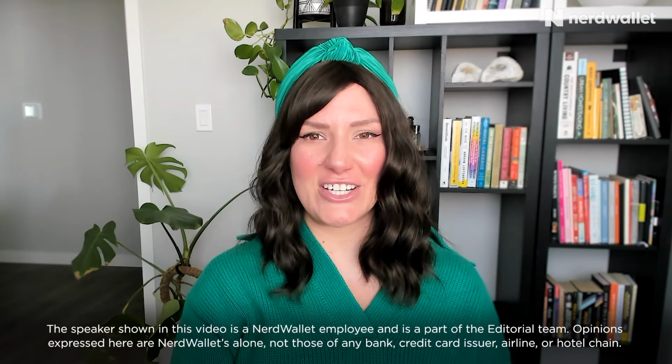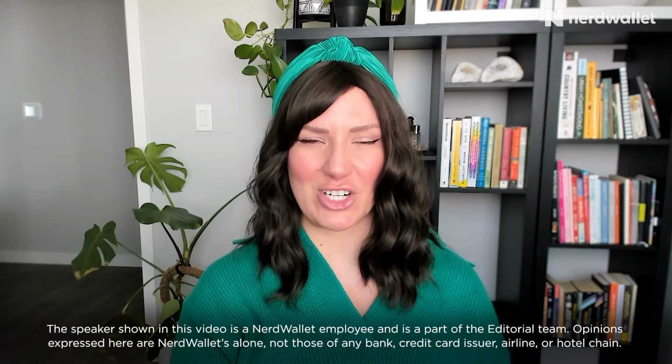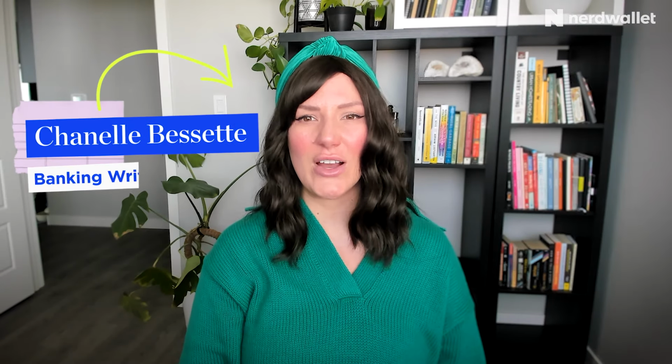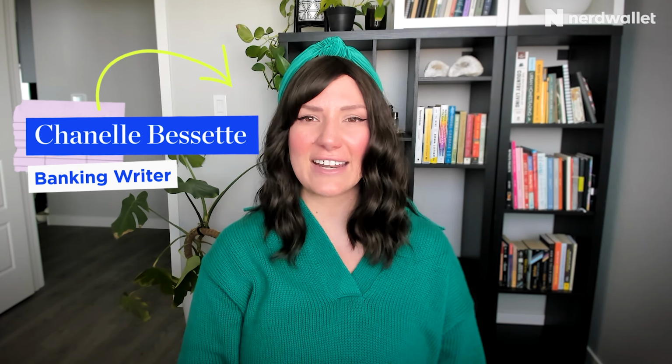SoFi is a financial institution that offers a wide array of products and services, from loans and investing to credit cards and banking. SoFi launched its combination checking and savings account in 2022 after it gained its bank charter, and since then, customers have had access to some great account benefits.